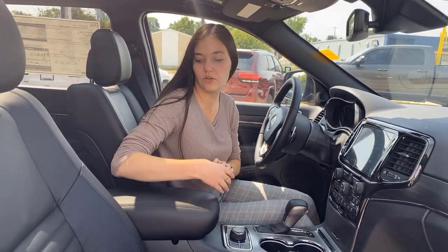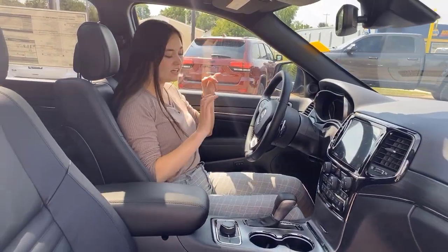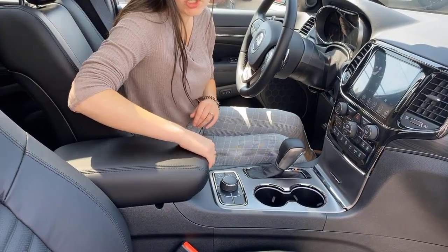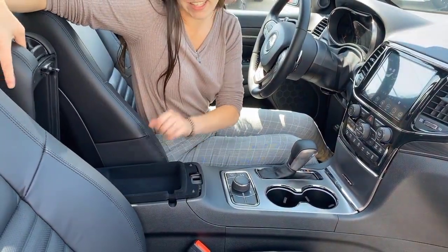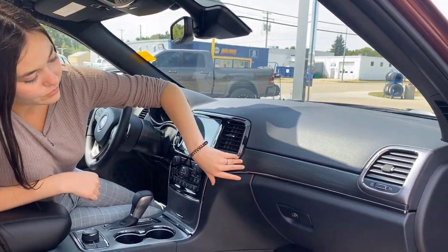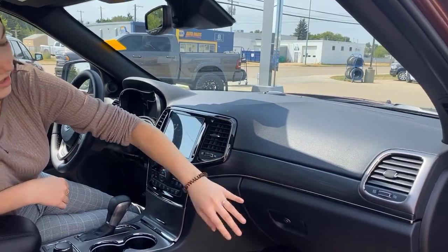Up in the front of this one, you're going to have your black leather seats. They are heated. You're also gonna have a heated leather wrapped steering wheel. Lots of storage in your center console. The top of your center console is lined as well. Lots of detailing throughout this Jeep. So you're gonna have this wood effect right here, and then another lined glove box.